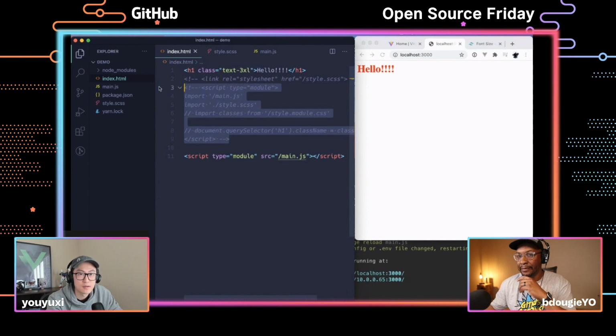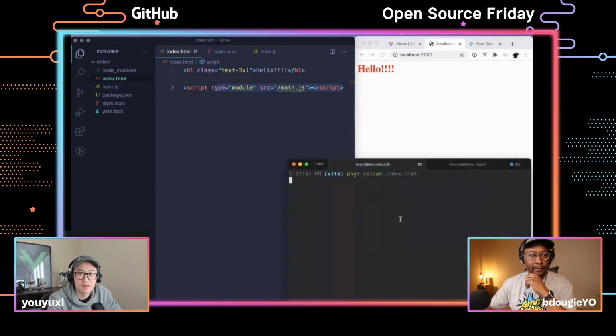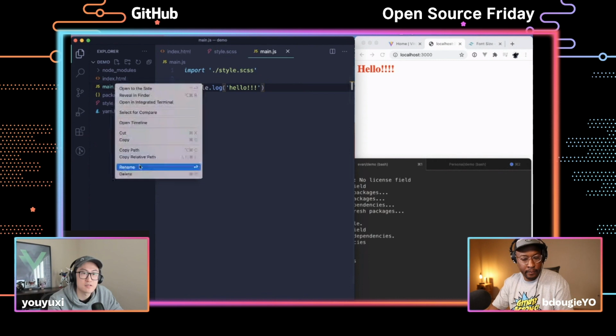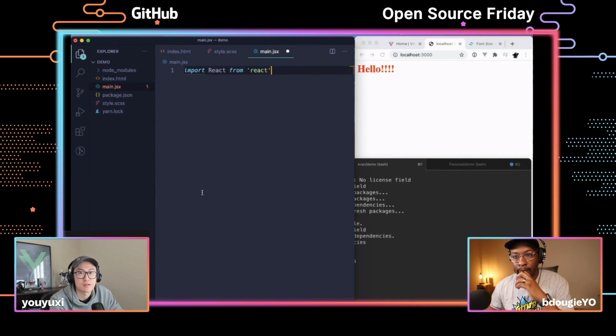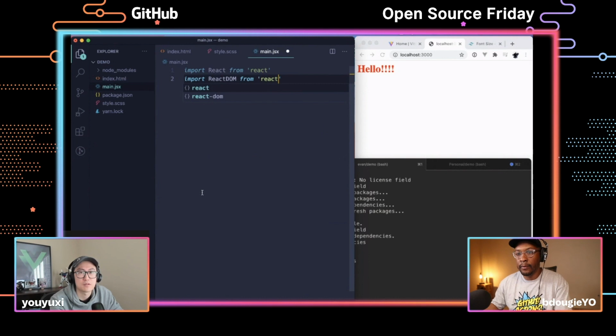All right, so let's see what we can do next. I'm going to add a dependency now. So let's say I want to use React, right? All right, so I added React and React DOM, and inside main.js, we probably want to change this to JSX because we're going to use some JSX. So I'm going to say import React from React. Import ReactDOM from React DOM. I think that's how it works.